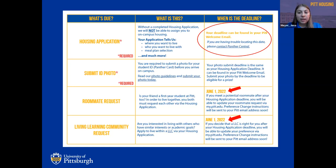It's how you'll take the bus. It's how you'll swipe in and out of buildings. So you want to make sure that you submit your Panther ID photo by your deadline as well, so that we can make sure to have your Panther ID printed and prepped and ready to mail to you this summer prior to your arrival.